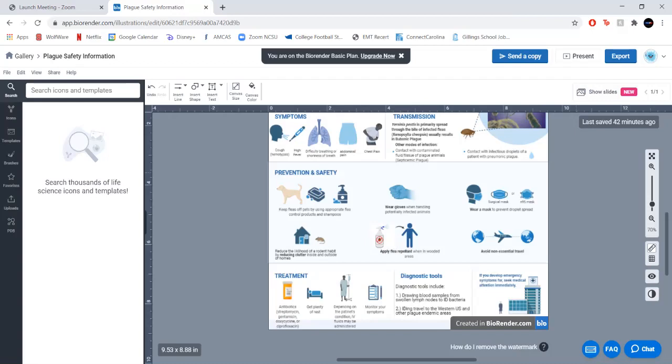Also, like I mentioned previously with pneumonic plague, you're able to spread Yersinia pestis through infectious droplets. So the CDC highly recommends that you wear a mask, whether it's a surgical mask or an N95, to prevent any further droplet spread to either the patient care provider or to family members.